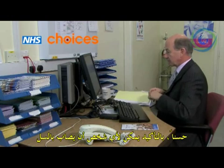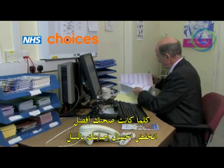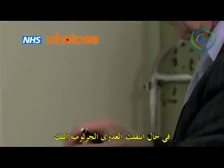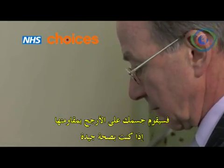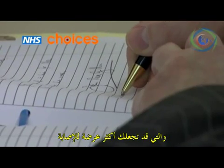Now, absolutely anybody can catch tuberculosis. It's generally the case that the healthier you are, the less likely you are to become ill with tuberculosis. Let's say that you actually get infected with the germs, you're much more likely to fight them off if you're in generally good health. Now, of course, there are some very specific things which may make you particularly at risk.